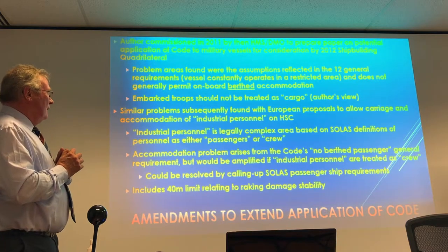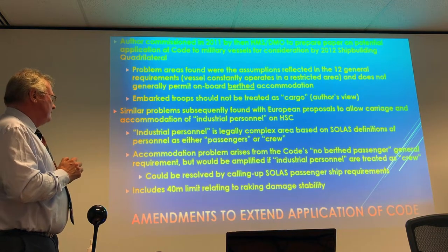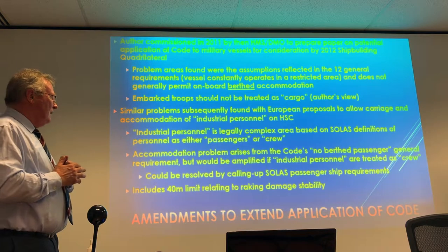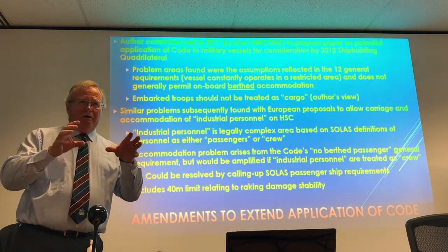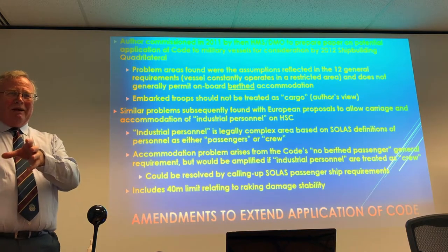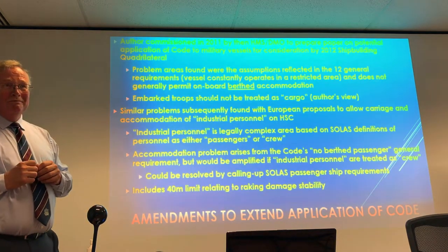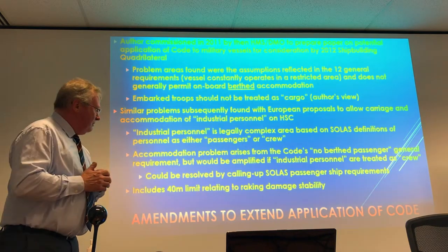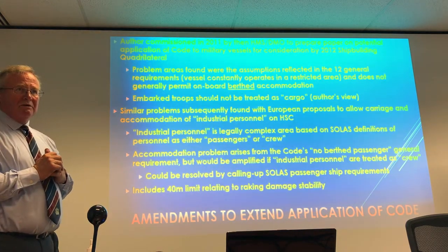With industrial personnel, we've talked about that being a legally complex area, and we've talked about the accommodation problem from that no berth passenger general requirement. But when you consider the sorts of numbers of industrial personnel on a vessel that I've mentioned earlier, of up to about 200, it's a long way from what we thought we were dealing with when we put together this so-called high-speed craft code, but it was a passenger ferry code with a very small number of crew. So that needs to be addressed. And I think that all of the problems with the berth accommodation side of things could be resolved by calling up the SOLAS passenger ship requirements into the HSC code.